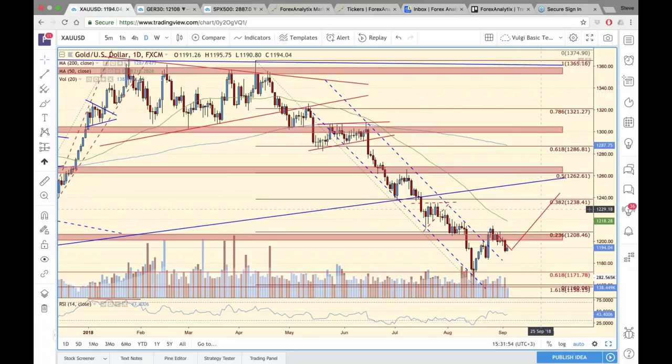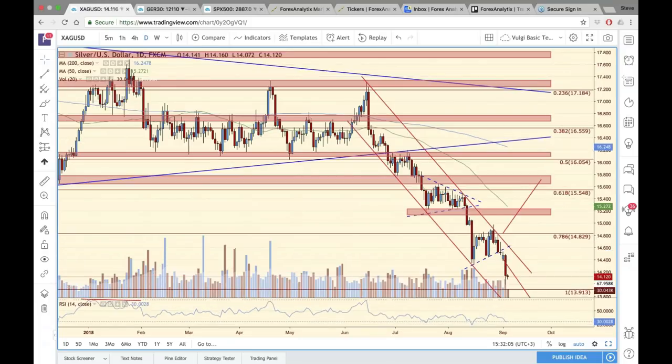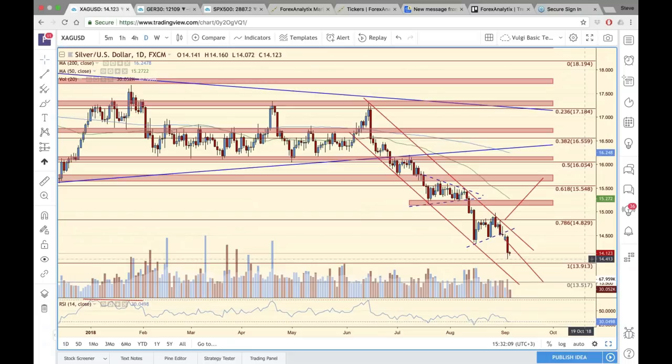I do think that there's a good potential that we're going to be higher once again. I would be looking for the 38.2 at 1238, and as I said, Blake said that we're going to get out a post about that. We will, but as I said yesterday, I would very much like to see a divergence with silver.